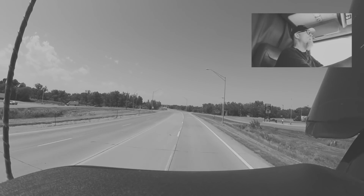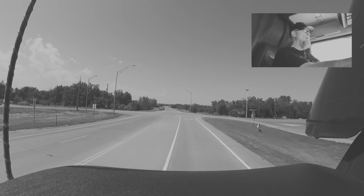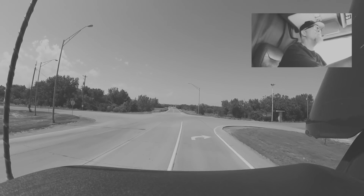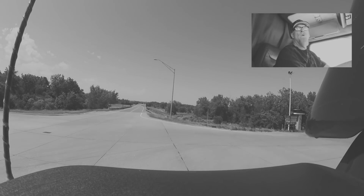And I can hear our potatoes enjoying the cool trailer at 42 degrees.